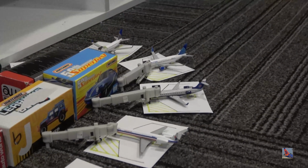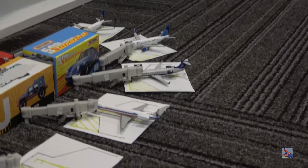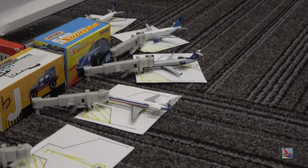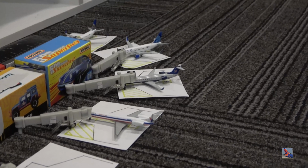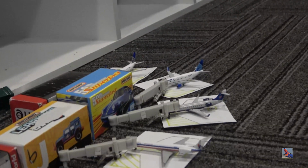Check this out, a whole bunch of regionals just sitting next to each other. I love how these regionals are set up. They're a little bit inaccurate, but this is all I've got in my collection. Obviously this one, that one, and I think that one as well are a bit inaccurate, but that's all I've got in my collection.